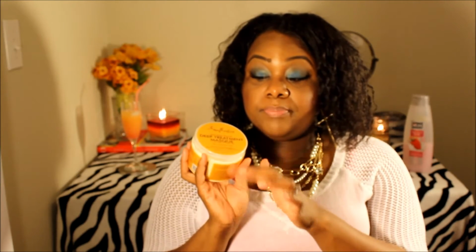I got these on sale. It was buy one get one free from Rite Aid. So I actually picked up 4 different products. I got 2 shampoos, and I got this deep mask, and I also got a pudding that I'm going to show you in a few minutes. This does not smell that great, but it doesn't smell bad either.